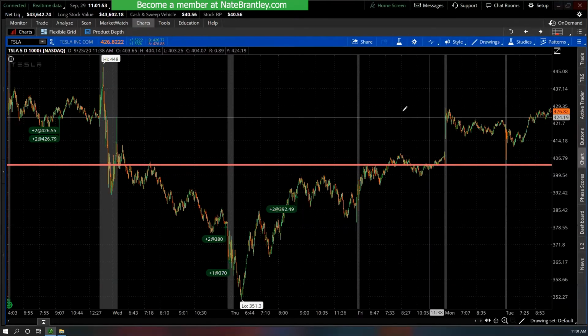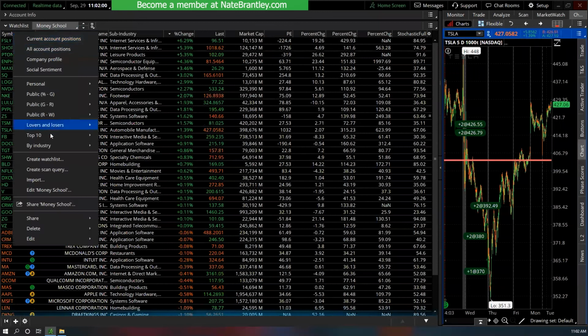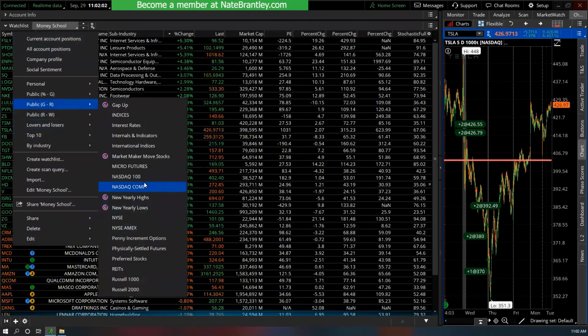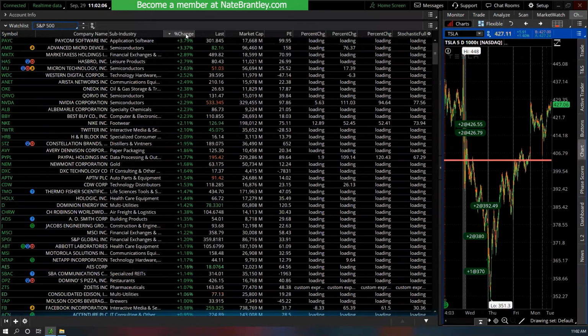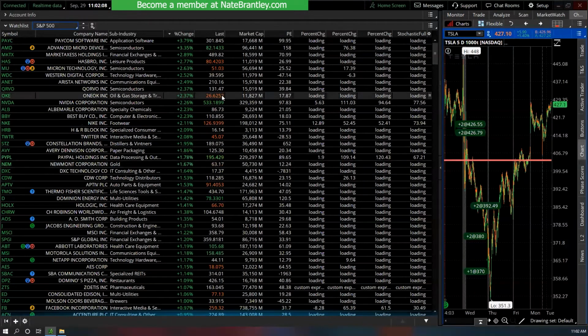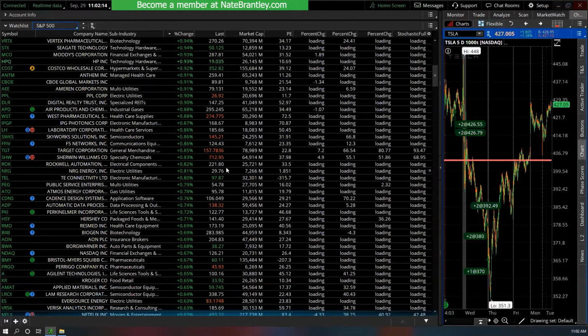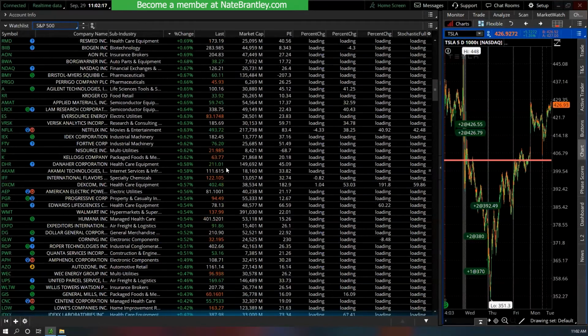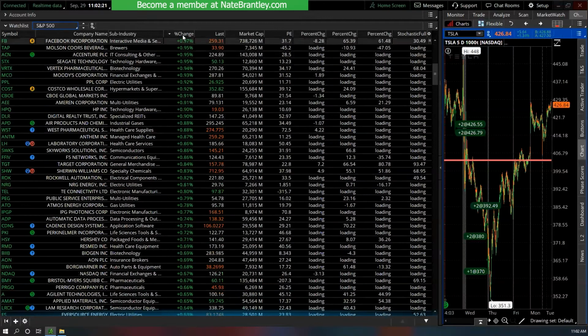I feel pretty confident in some high-tech leadership, but the rest of the market looks... Let's look at what's going on in the S&P 500. Got some good green. AMD's crushing it. We need to get a position on AMD. Their new technology is pretty impressive. I like what I'm seeing, and I think that they're going to keep taking share. There's a lot of green here.